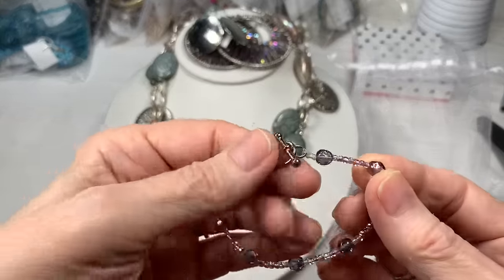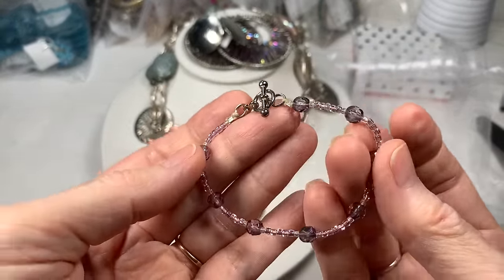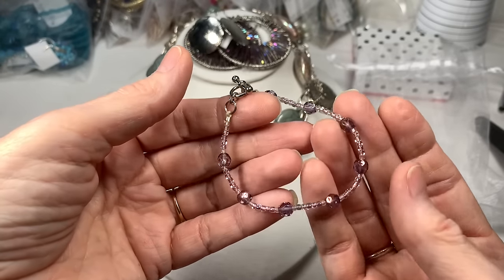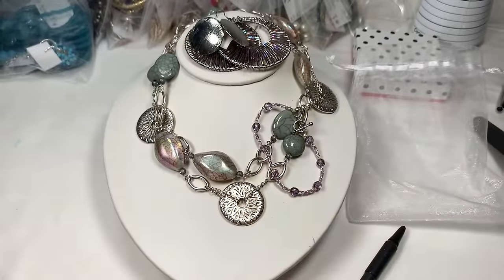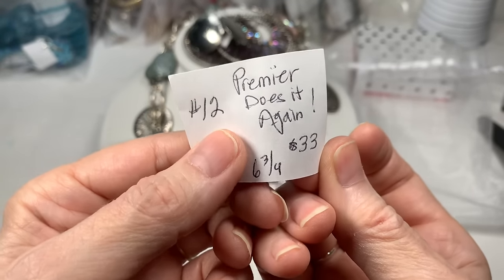And then I have this bracelet that is faceted glass and some more glass beads on a cute little toggle. And the bracelet is 6¾. So there you go on that piece. And I love that with it. So that's your Premier Does It Again. I had it at 33.